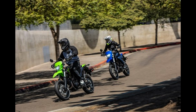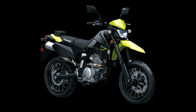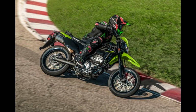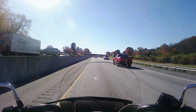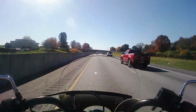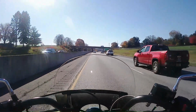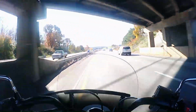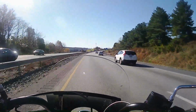And then the already in existence KLX 300 Supermoto, 292cc single-cylinder 6-speed 34-inch seat height, 304 pounds, 2-gallon tank starting at $6,300. Okay, so that takes care of the dual sports, the off-roads, the supermotos, the motocross, and cross-country. Alright, so now let's go to the adventure touring, the Versys models.